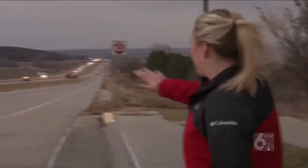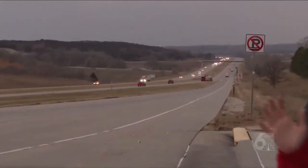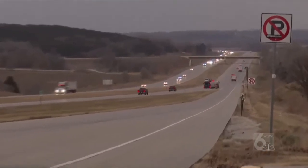We are just southwest of Gretna. We're right outside of the Gretna Outlet Malls. We're at a rest stop in between Gretna and Lincoln. Right now, you can see the interstate behind me here. These winds are strong. They're pushing against my back and they are pushing me forward.